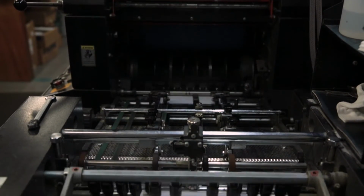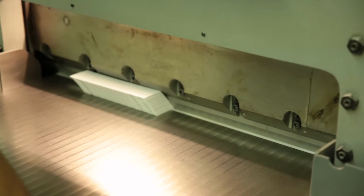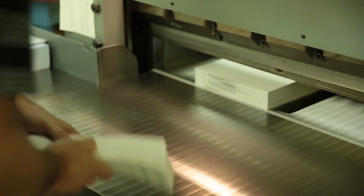Now, setting up the estimator was really fairly simple. As long as you know the prices of your paper and your run prices, it really wasn't a big deal to set it up. The estimator is so easy to use because it's just a step-by-step process. You just key in the information, it asks you the question, just click next, the next tab, and the next thing you know, you've priced the job.